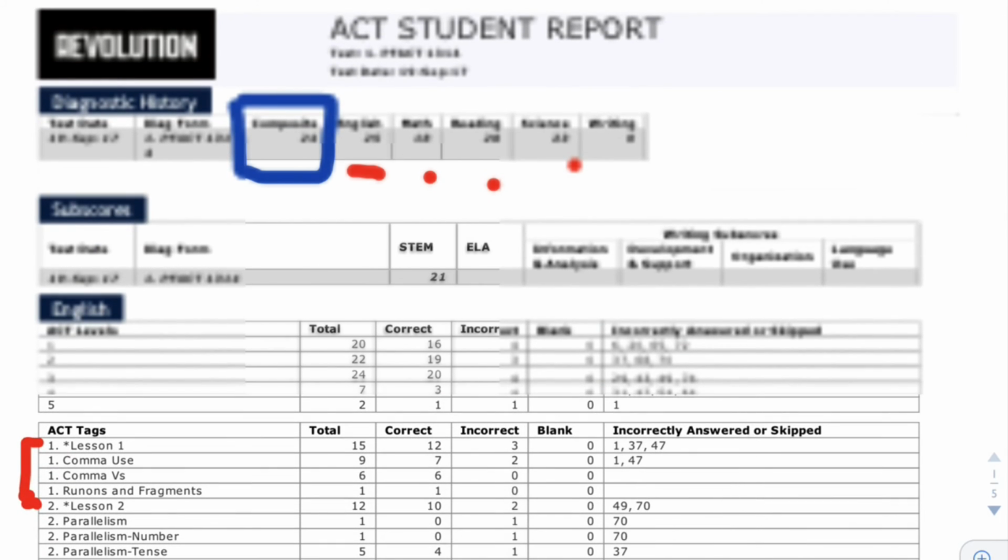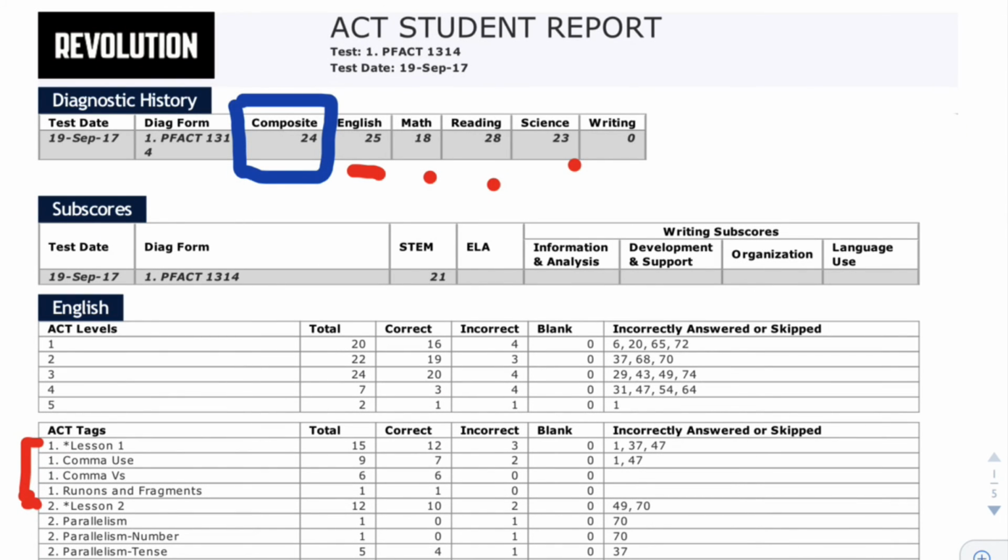So take practice tests. It's hard work. Work on your time management, your skills. Figure out exactly where you're lacking. And then delve into the specifics and work on those skills.